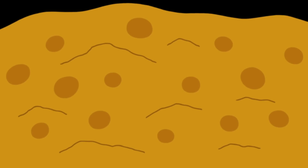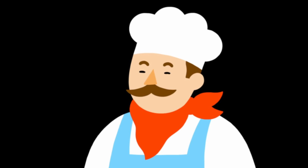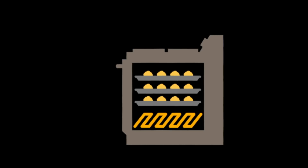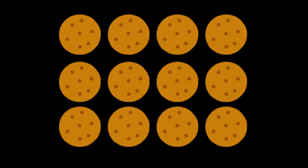Then the kitchen timer dings. Your cookie is ready. What happened inside that oven? Don't let the apron deceive you. Bakers are mad scientists. When you slide the pan into the oven, you're setting off a series of chemical reactions that transform one substance, dough, into another, cookies.